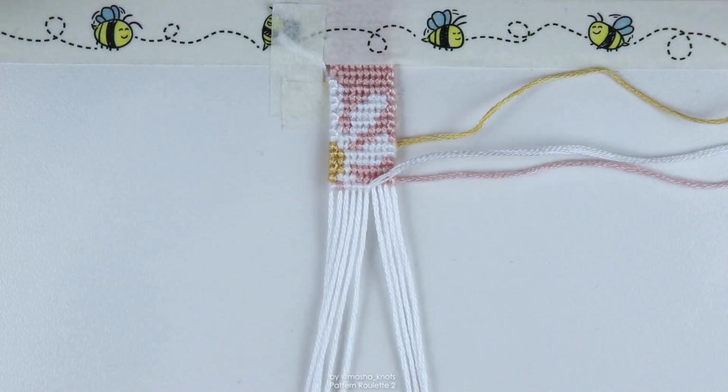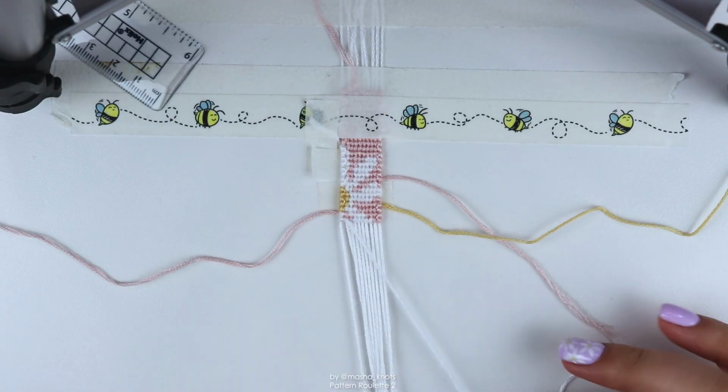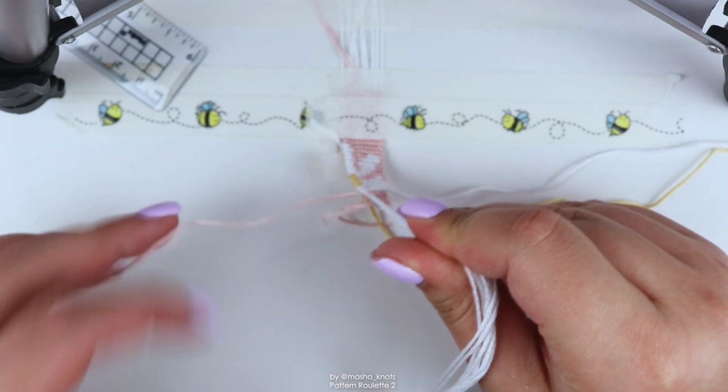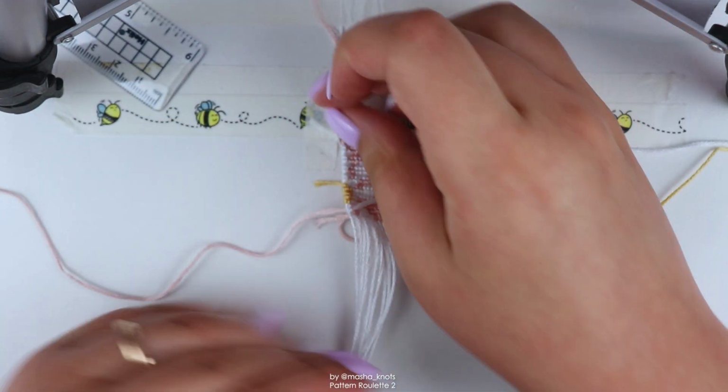This bracelet is actually going by really quickly. There's only 10 base strings on this, so it's not really that big. And also there's only 3 colors, so it's genuinely going by super fast.